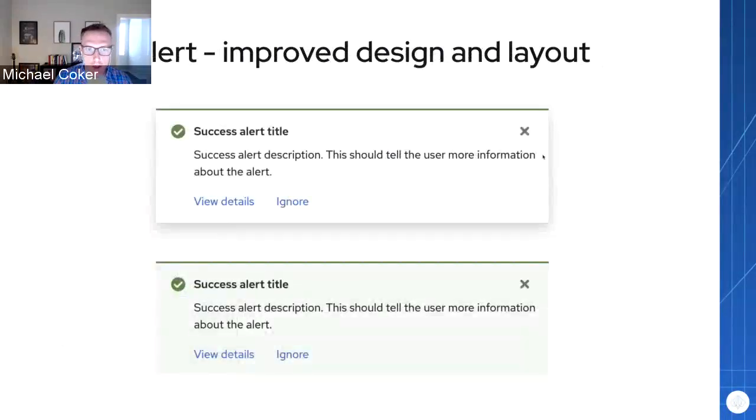And then our alert component, we have an improved design and layout. So this illustrates the new design, as well as the layout, specifically calling out where you place your actions in the alert. Previously, actions were placed to the right, or I'm sorry, to the left of the close button, adjacent to the title, which didn't give users much room to work with.